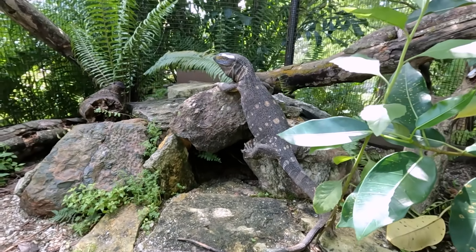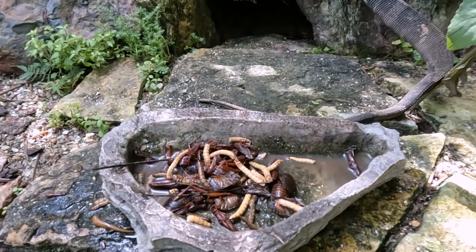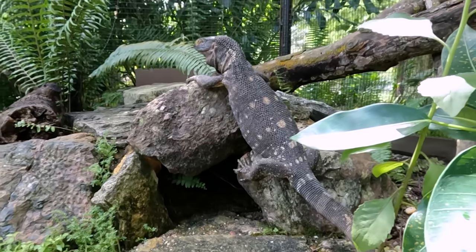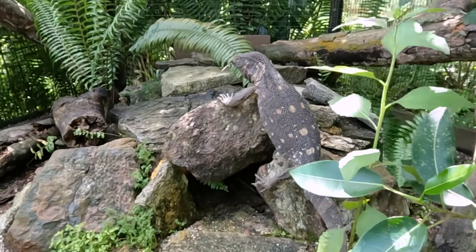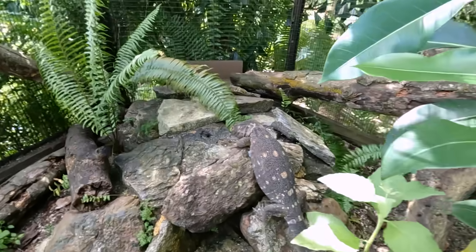And then just... I'm quite surprised he hasn't gone for this yet. Look at how much food's there. Yeah, it's all right. These guys are well fed. Okay, I feel like I want to grab that one. I mean, he seems pretty cool. Well, I feel like I haven't handled these guys at all. Do these ever bite you? No, I don't want that to happen.